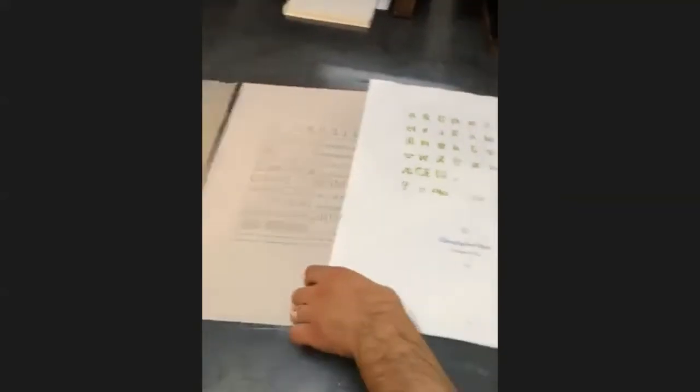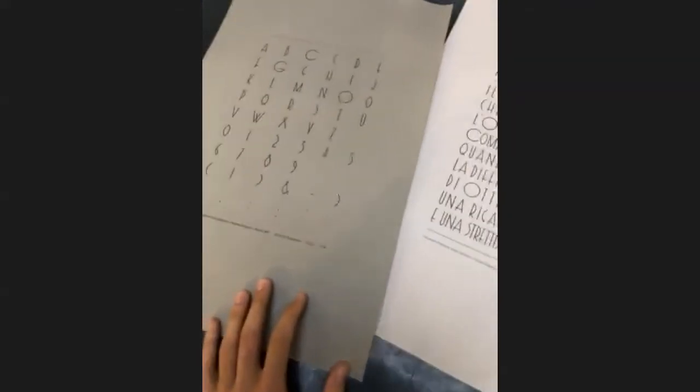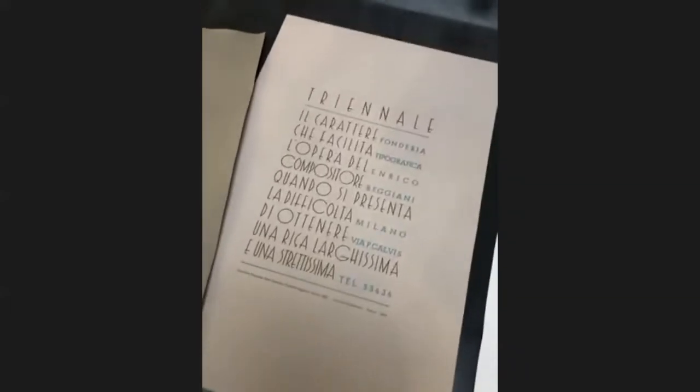These are specimens that we printed. Printing specimens for us is also a way to study typefaces. This is a typeface called Triennale by Guido Modiano, for Fonderia Reggiani during the 30s.